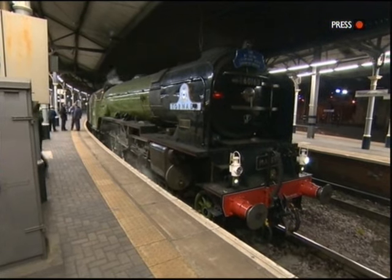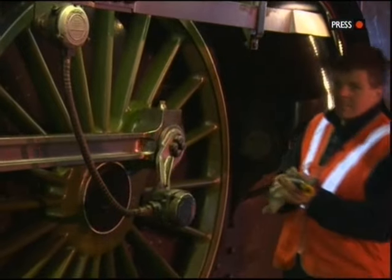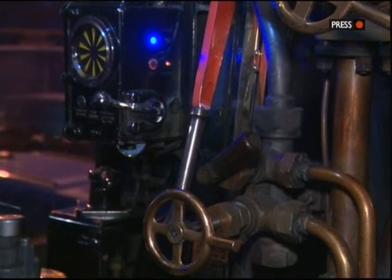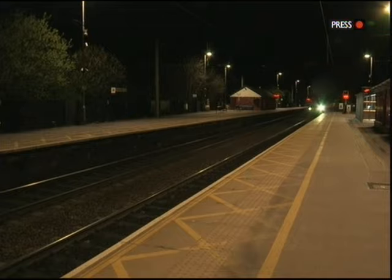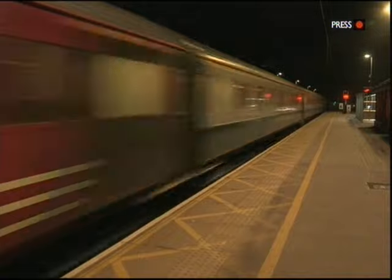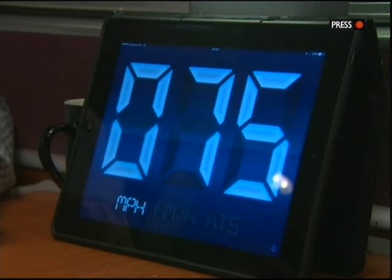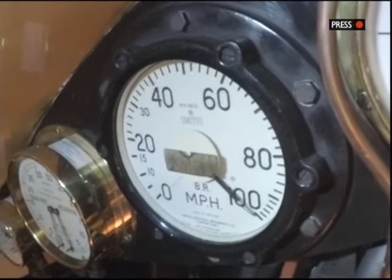Judith Moritz reports. It may look like something from a bygone era, but the Tornado steam locomotive is a very modern train. To run competitively on today's railways, it must hit top speeds. Which is why, in the middle of the night, its volunteer crew did something that hasn't been done since 1966. On the line between Newcastle and Doncaster, they took the train to the max, past its normal running speed, past 90 miles an hour and beyond, right up to the top of the dial.